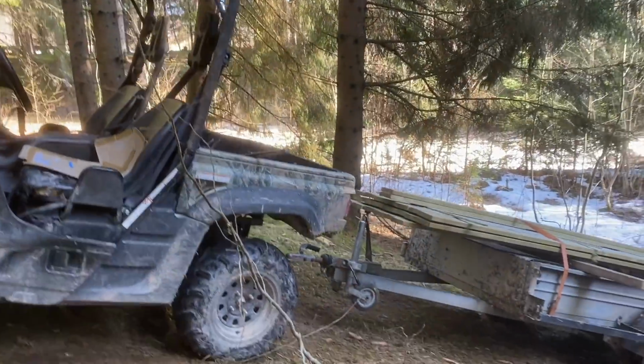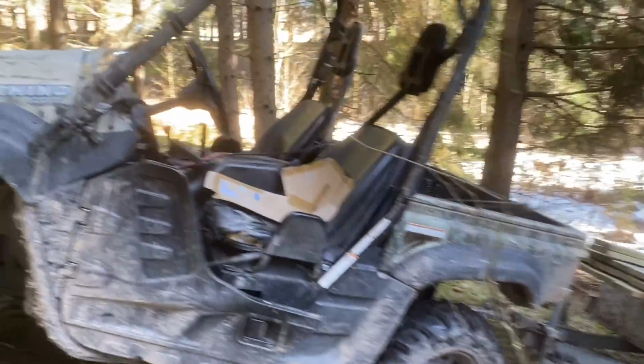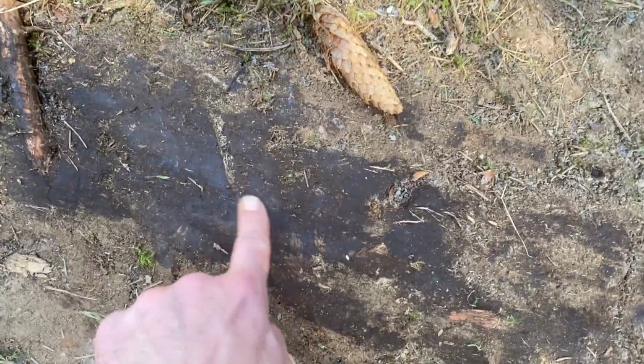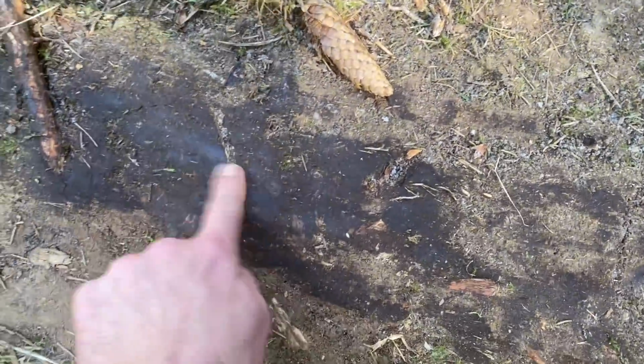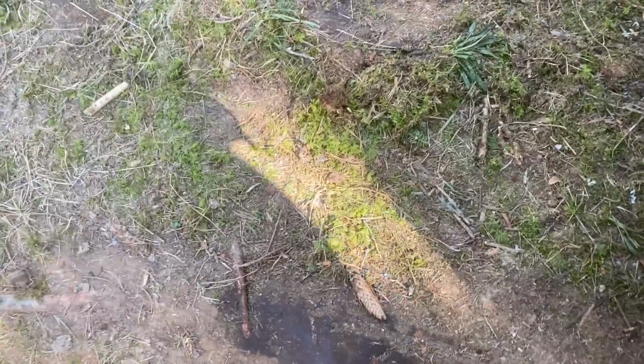You can see it's pretty steep to get up here, and look, we're on just this frozen layer right underneath the moss here, so it's just skatey. I've got no grip on my boots. It's treacherous, but we'll make it.